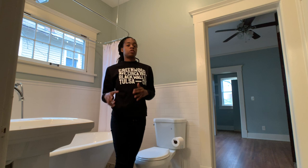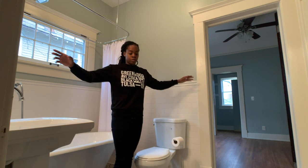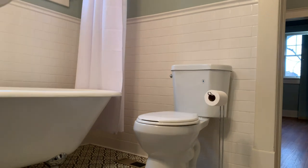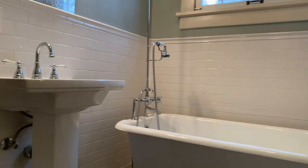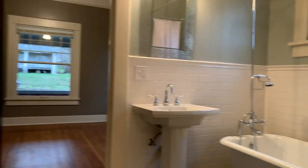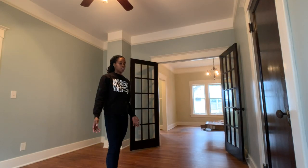So this is a two-bedroom, one-bathroom unit, and this restroom separates the two bedrooms. It's got a beautiful clawfoot tub, beautiful vanity, beautiful tile, plenty of storage, and it's pretty spacious as well. Now we're in the second bedroom, which, although smaller, is still pretty spacious and leads into the dining room.